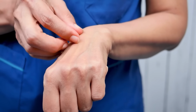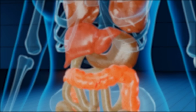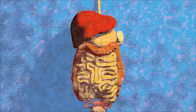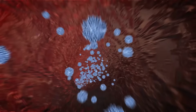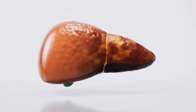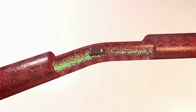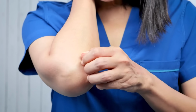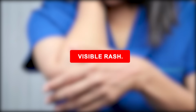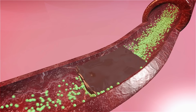One unexpected cause of itchy skin is related to liver or bile duct problems. The liver plays a key role in processing waste, and bile ducts transport bile, a digestive fluid, from the liver to the small intestine. If the liver isn't working properly or if bile ducts are blocked, bile salts can build up in the bloodstream instead of being eliminated from the body. This buildup can lead to itching, often without any visible rash. This itching might be linked to a blockage in the bile duct caused by a tumor, which disrupts the normal flow of bile and leads to an accumulation of bile and bile salts in the body.